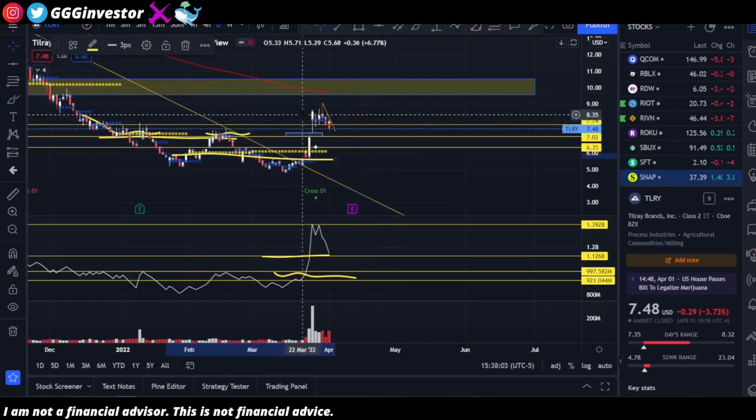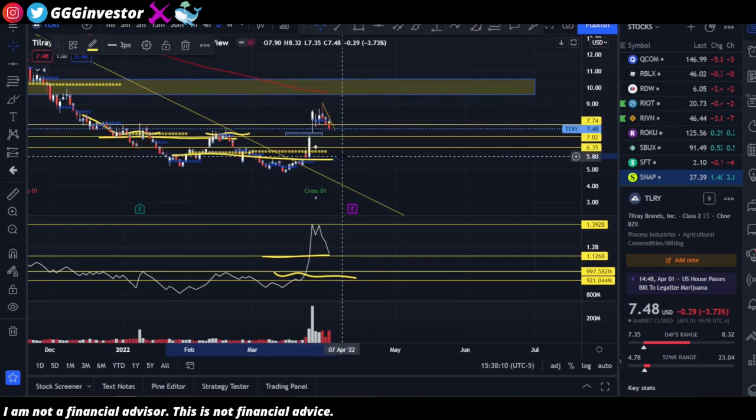Obviously, if we do break this descending resistance and we fail to do that head and shoulders pattern, then it could be bullish. But as far as the guidance and everything related to the earnings, I do expect some downside just because I don't expect any more catalyst in the short term. But you guys let me know what you guys will be playing for TLRY. Again, we did see some bearishness on the options flow from Unusual Whales, and the chart correlates to some of that stuff that I'm seeing. So let me know your thoughts in the comments below. Would love to see how you guys are going to play TLRY this week.